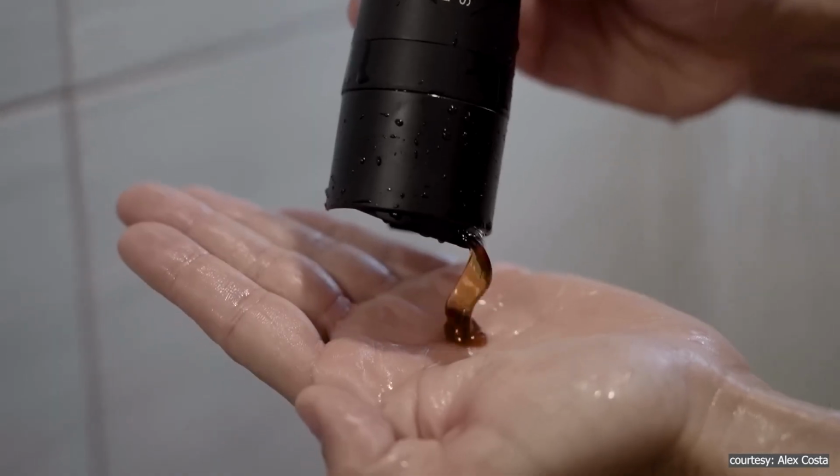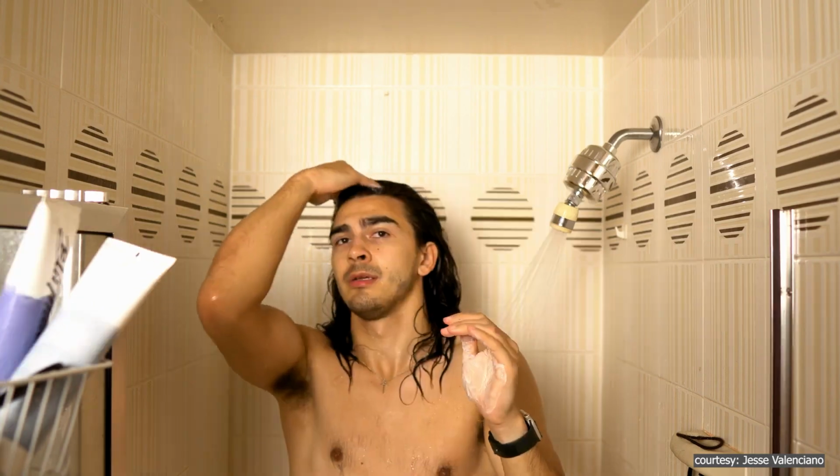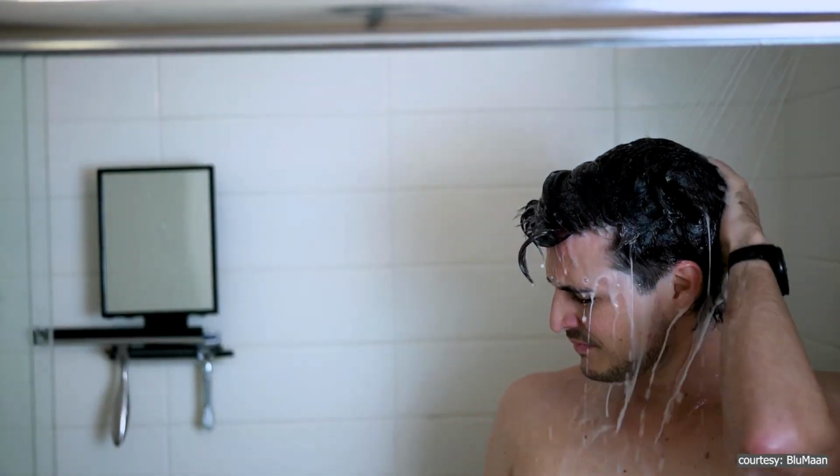The first hair care product is shampoo. It basically removes oil, sweat, and product buildup. There are different shampoos for different hair types and issues. Honestly, if you choose a shampoo that matches your hair type and the issues you have, about 50 to 70% of your hair problems can get better or even completely go away.